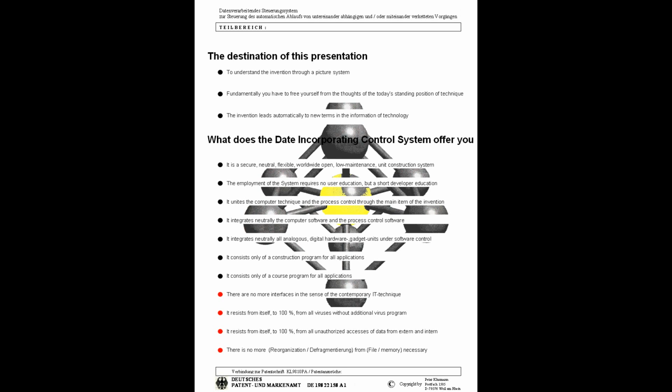There is no more reorganization or defragmentation of file or memory necessary. The new multi-stage high-powered three-dimensional matrix database makes possible, through the separation of postal address structures and data structures, an important basis for the auto-immunization. The main item of the invention as a symbol.